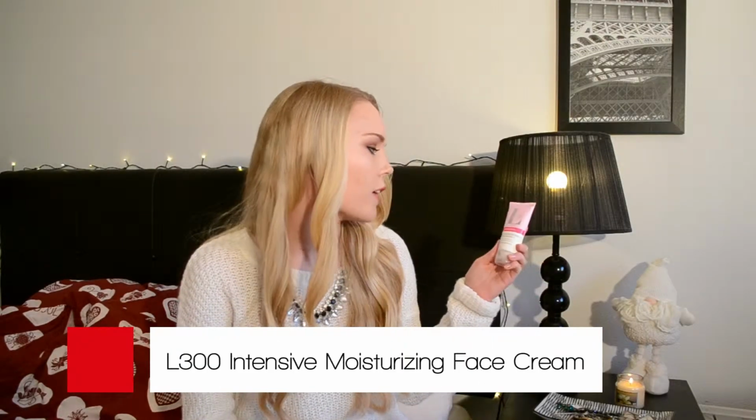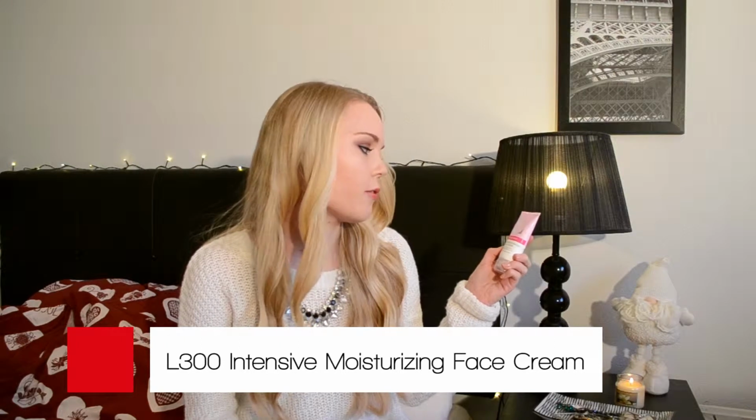My first skincare favorite is this L300 Intensive Moisturizing Face Cream, and it is a product for dry skin. And as some of you might know, my skin is very dry, and particularly in the winter months when the air gets really dry and cold, then my skin becomes a nightmare.